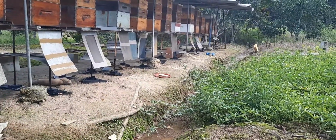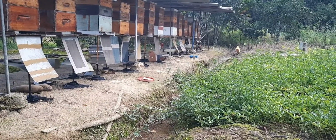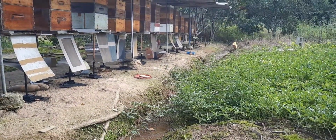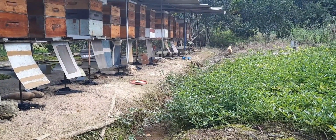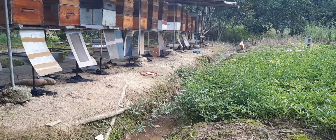And I even had to run away too, because when I went to reduce the entrance, the bees came out to defend. So I have 2 down there, either 1 or 2, that I also need to reduce the entrance of again just now. So I'll show you how that is done.